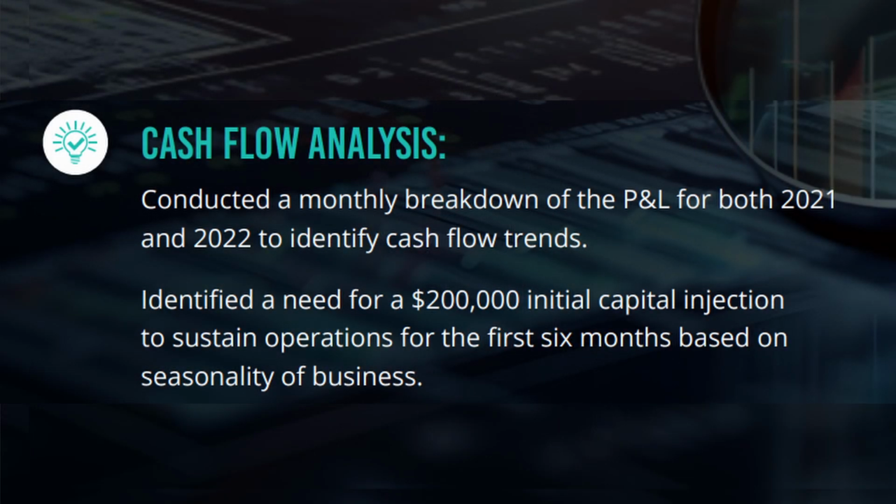What we found through this analysis was that there were actually a bunch of negative yielding products. That helped explain that they were spending money on a product and actually losing money. So it was not a great return. We then did a cash flow analysis and identified that they essentially needed about $200,000 to sustain business operations for the first 6 to 7 months of the year.